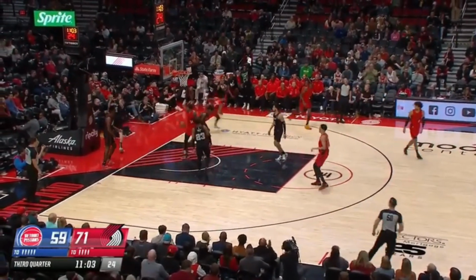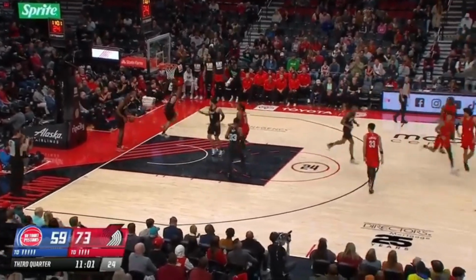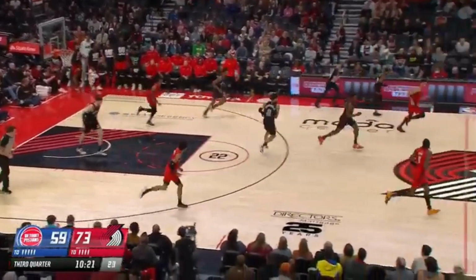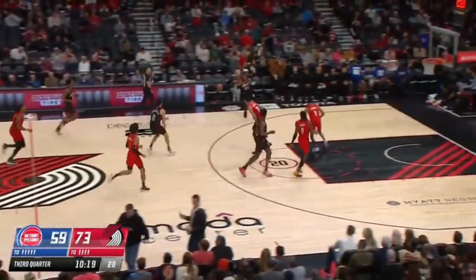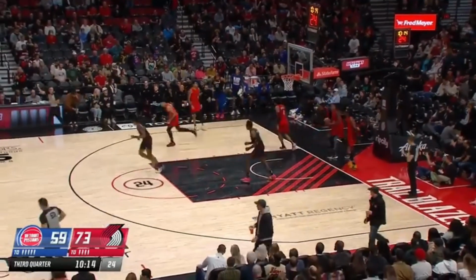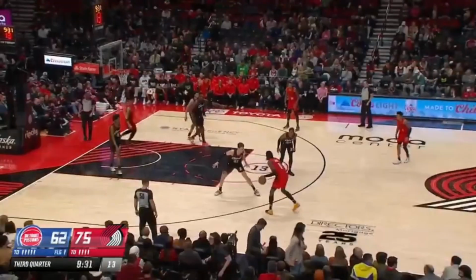Sliding in right to the gap with a left hand off the dribble. Walker into the lane. Thompson shut him off. That was a good defensive play from Thompson. He showed like he was going to take a charge, and it forced Jabari to try to slide by.